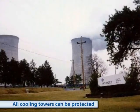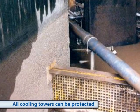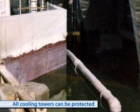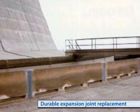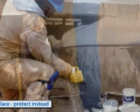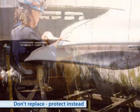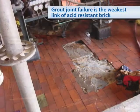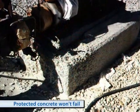Along with condensers, many of you also have to maintain cooling towers. Leaks, cracks, chemical attack, and just old age can make these units a constant source of unplanned maintenance. If you're tired of dealing with these problems on a yearly basis because your current methods are not performing, try Belzona. From expansion joints and concrete repairs to fan blade protection, you can count on Belzona to solve these problems once and for all.